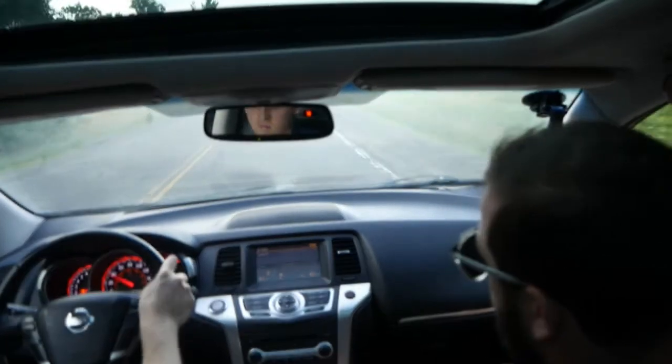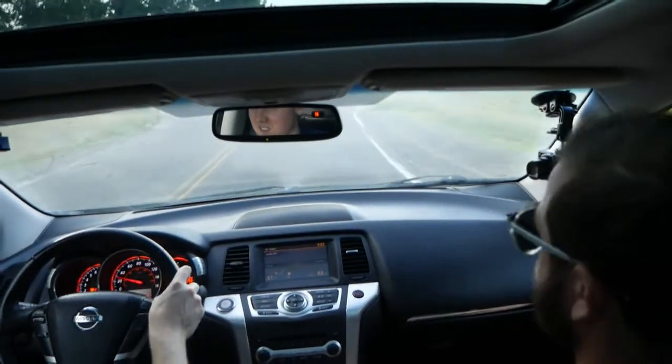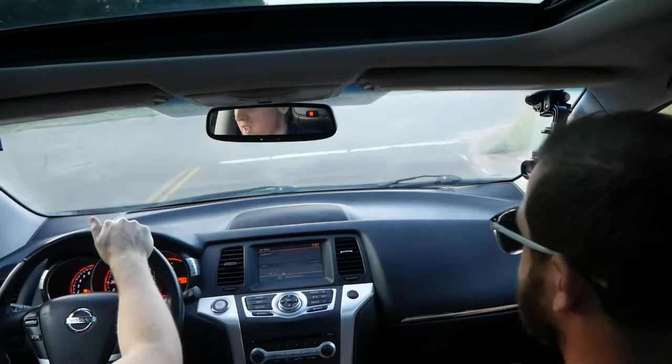Let's test out the defrost, if you don't mind. Oh yeah. I didn't want to lose some audio here. It's really humid out, so it's getting foggy in here.